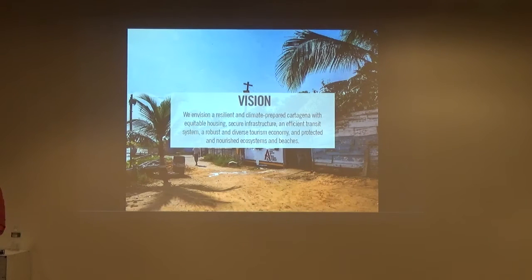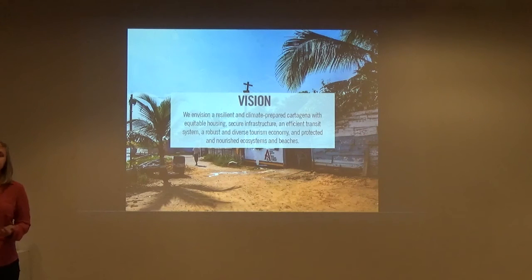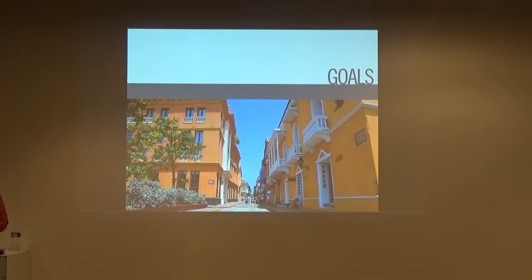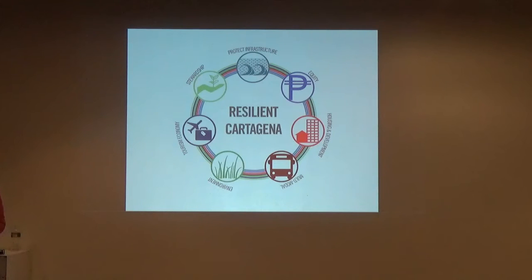So we looked at the existing conditions and our problem statement, and we formulated a vision for what we want to see Cartagena be in the future. We envision a resilient and climate-prepared Cartagena with equitable housing, secure infrastructure, an efficient transit system, a robust and diverse tourism economy, and protected and nourished ecosystems and beaches. This vision statement and problem statement has helped us form these seven goals, which have guided our plan as we move forward to try to develop a resilient Cartagena.